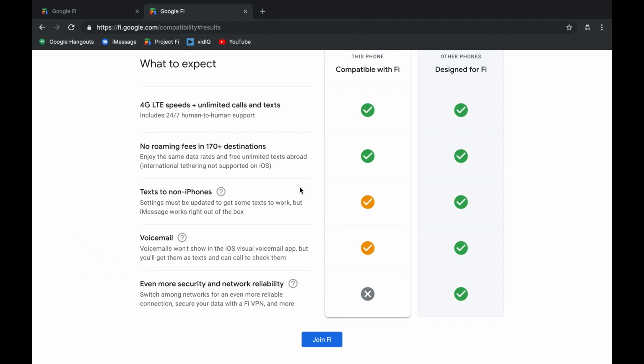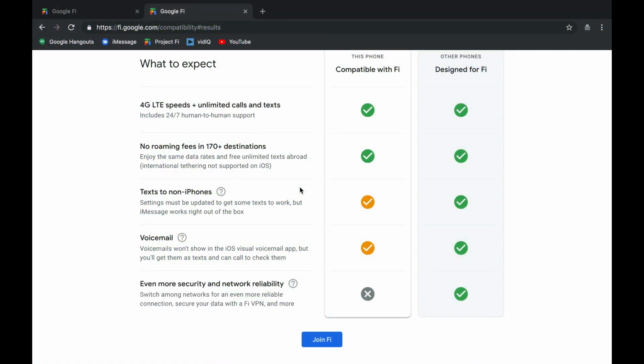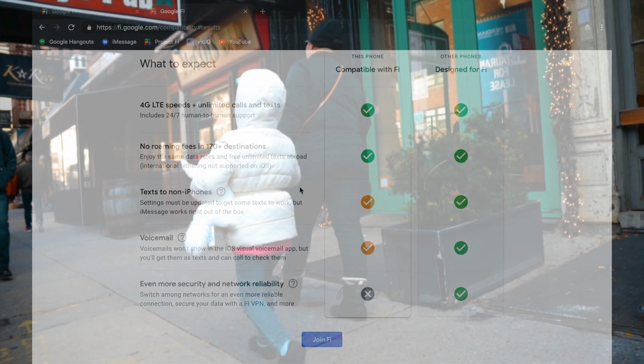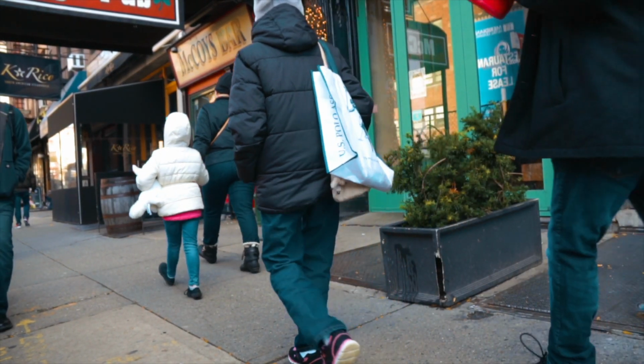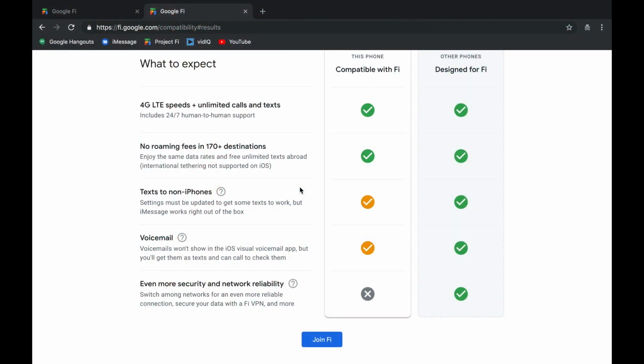What does that mean? So the way the network works for Google Fi is they use T-Mobile, Sprint, US Cellular, and Wi-Fi hotspots. If you have a Google Fi phone, whichever signal is the strongest, that's what your phone will select. So if you're in New York City in a certain area and Sprint works there better than T-Mobile, your phone will just automatically go to Sprint because it has the strongest signal.